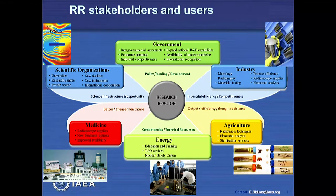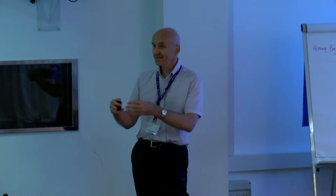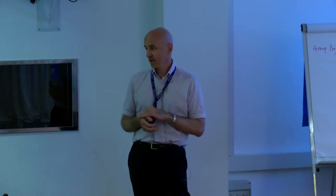So that means policy, funding and development will be defined by the government. In most cases, a research reactor will be a single national facility supporting a very broad area of applications. Nevertheless, there are many opportunities where neutrons can be and are used today in different applications. These can be found in sectors of industry, agriculture, energy, medicine, and not forgetting research institutions, including universities. So there is great opportunity, but at the same time, there is a challenge because a research reactor, as an organization, deals with a very broad range of stakeholders.